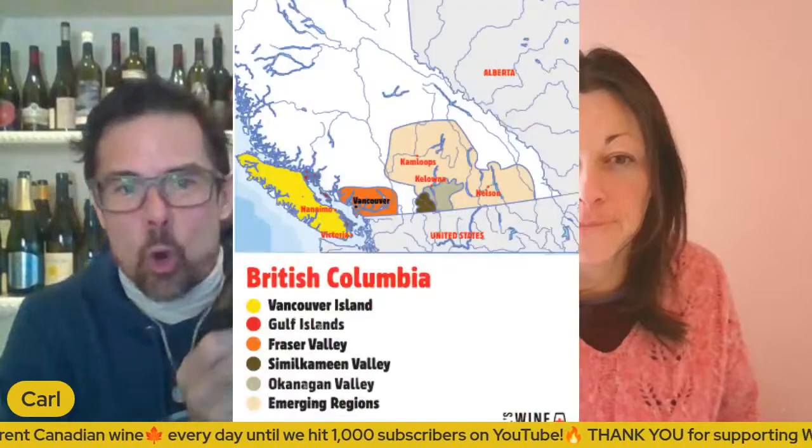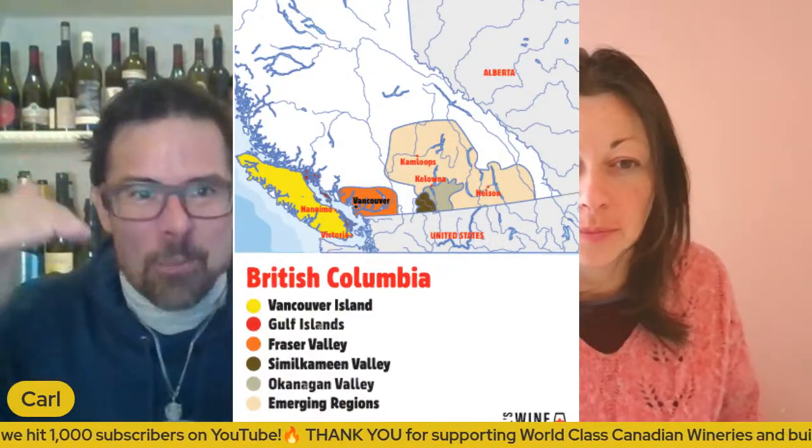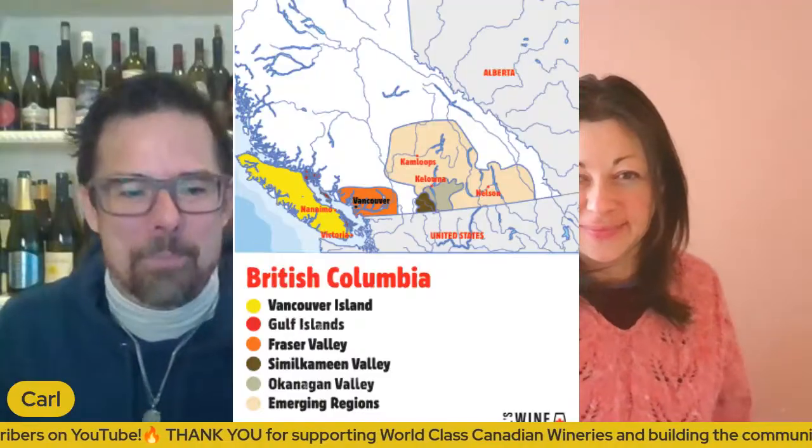Well, first and foremost, we are tasting a different Canadian wine every single day. And today we're going to the Similkameen Valley in British Columbia, the valley just next to the Okanagan, where is one of the most dramatic landscapes in Canada. So we are tasting Courcelette Estate Winery. This is their flagship wine, the Talus Red Blend.